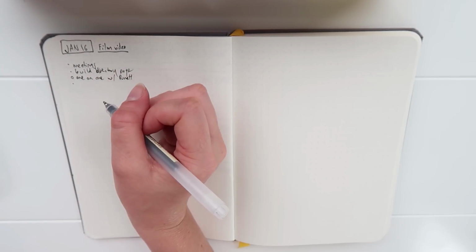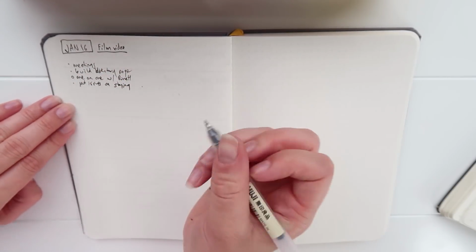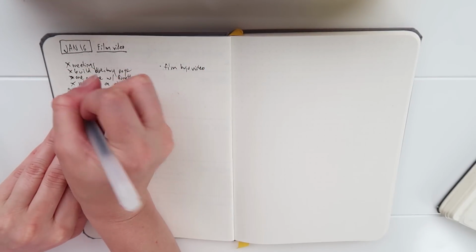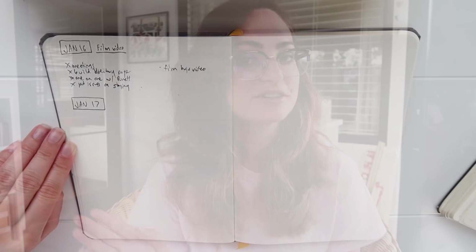Something new I am trying this year though is I want to make sure that I'm aware of the one single most important thing that I need to do that day. So that's why at the top here I've written film video, and then underlined it, because when I look at my journal, I want to know that that's the one thing that I need to make sure I do, and if I don't get the rest done, then that's okay. This will probably mostly apply to my side project stuff, because I tend to plan my work tasks out per week, and I know what's going on with them a little bit more than I do with my side project stuff, so I think this will come in useful for helping me prioritize. So that is the start of my 2018 bullet journal.